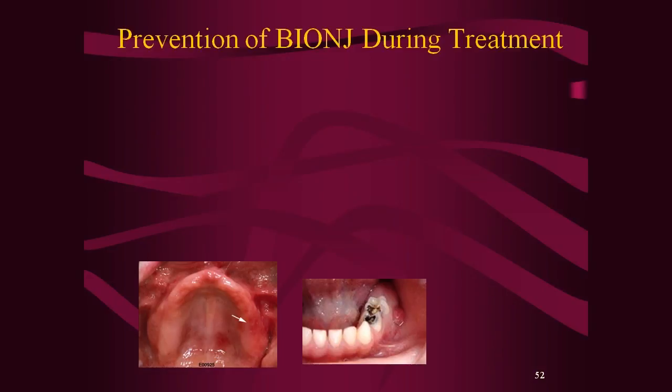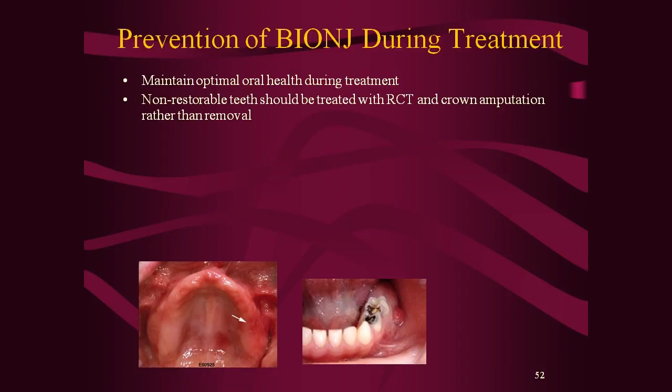So dentally, what do we do to prevent these things during treatment? They've already started their IV medications. Well, maintain optimal health as best you can. Non-restorable teeth should be treated with root canal therapy, and you do crown amputations rather than removal. This isn't for someone beforehand. This isn't pre. This is someone who's in the middle of it, right? They've been taking these IV bisphosphonates for a while. You can splint those mobile teeth.